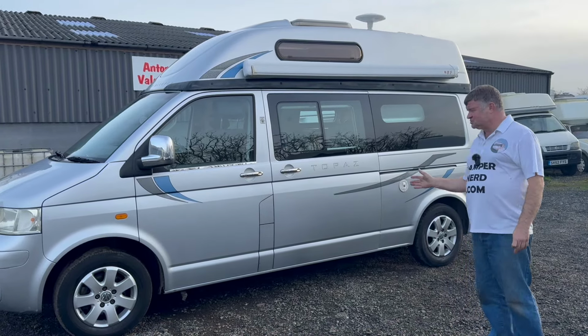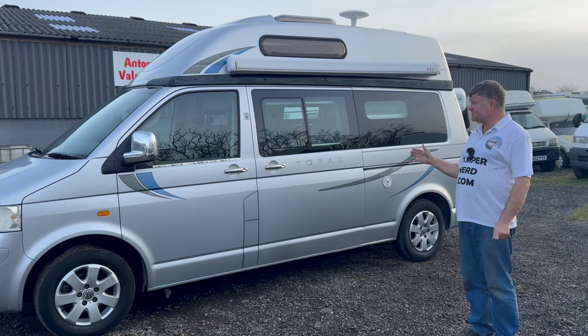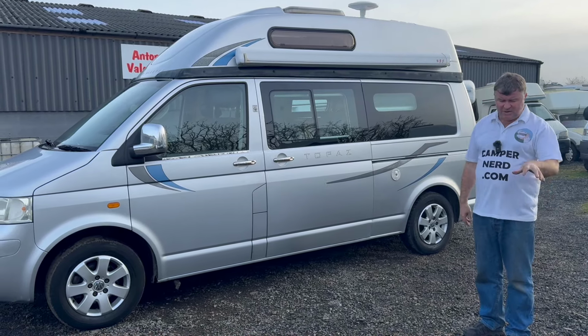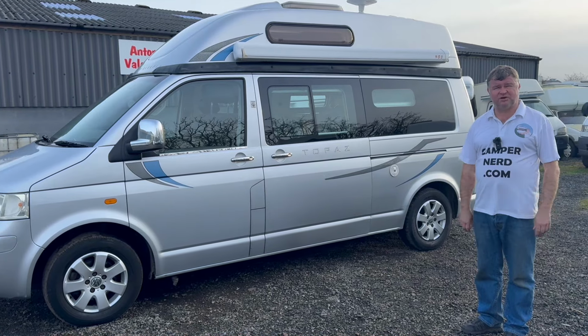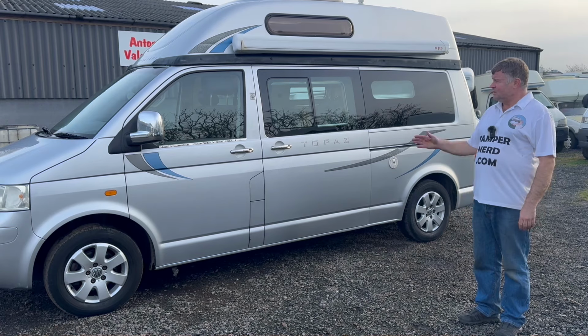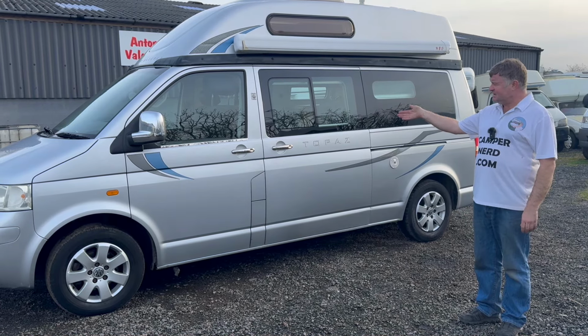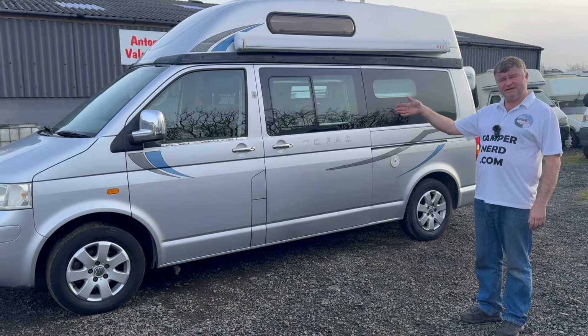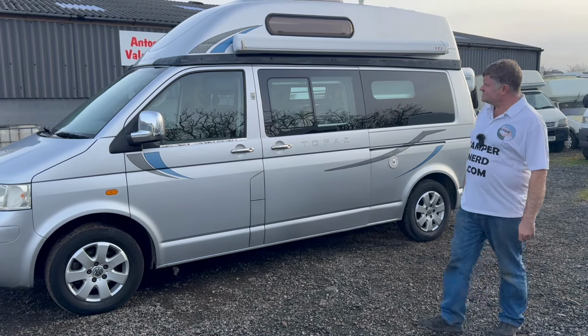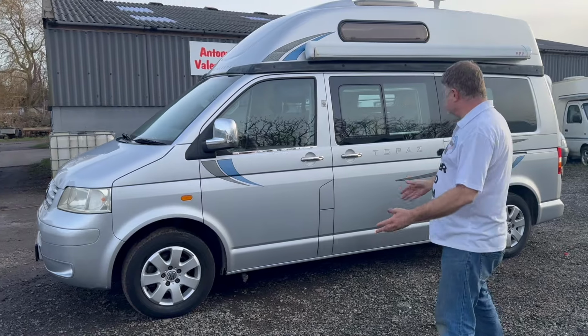I drove it back 100 miles a couple of days ago, back from the dealer. It's just 61,000 miles in automatic, just two pedals on the floor, stop and go. What can I say? It just drives like a car. Automatic, power steering, electric windows, air conditioning. It just wants for nothing. Okay, so let's walk you around slowly.